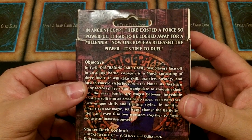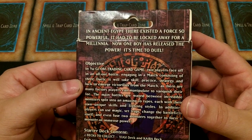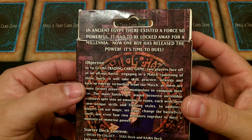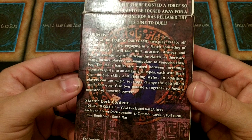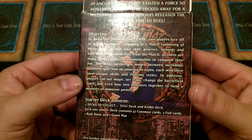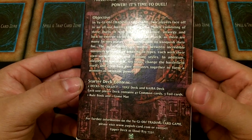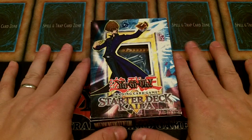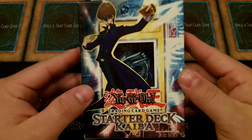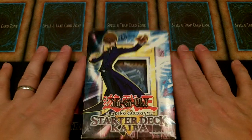In ancient Egypt, there existed a force so powerful, it had to be locked away for a millennia. Now one boy has released the power. It's time to duel.